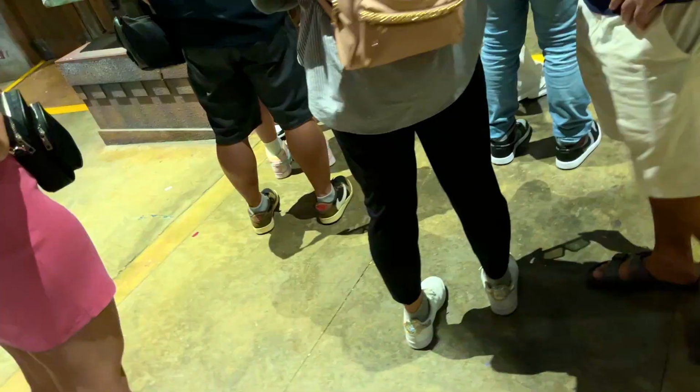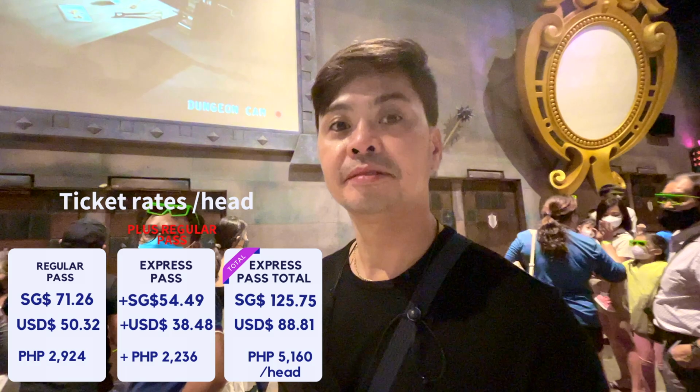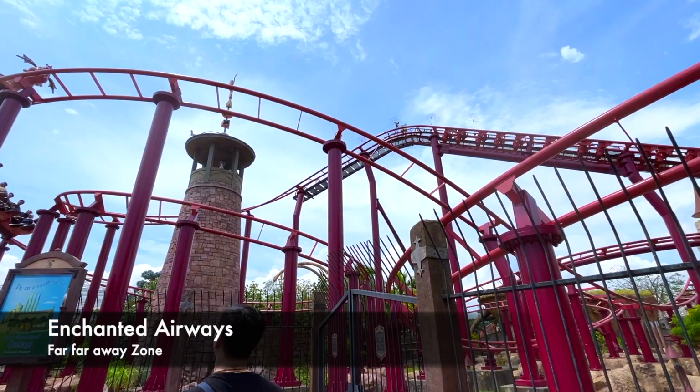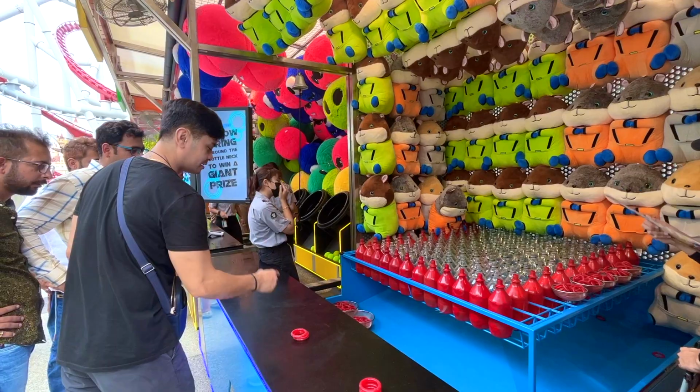For the Transformers a while ago, they didn't allow me to bring my camera. So maybe for 4D rides, they don't let you use your camera. Not just here, it's fast. Sideways, like a boomerang.